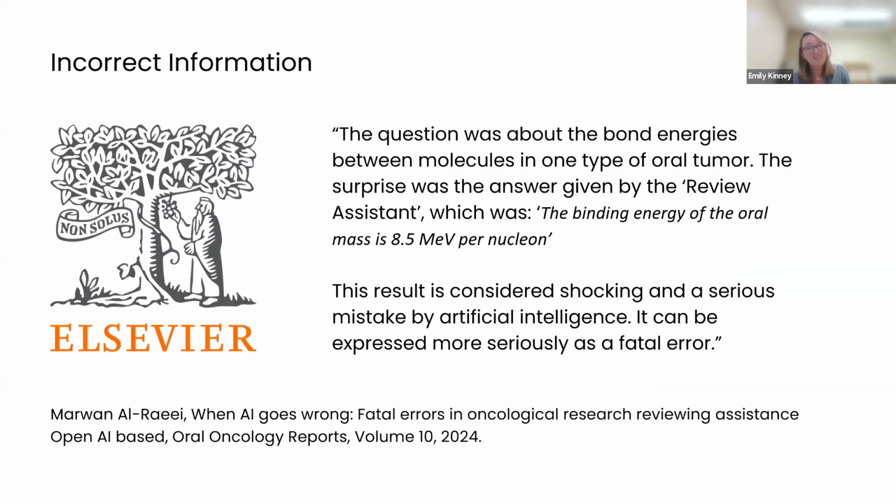And it's not just citations that it has a problem with. It can also provide just factually wrong things. For example, Elsevier, the academic publication company, created a reviewer assistant. The idea is that reviewers could talk to the AI and ask questions about factual information in the article that they're reviewing, or ask what it thinks of the grammar, the spelling, that kind of thing.